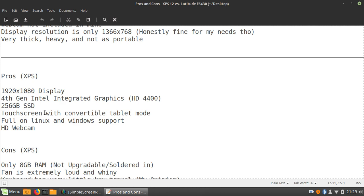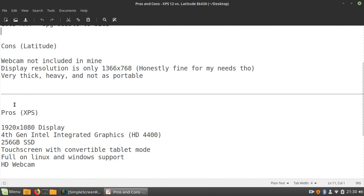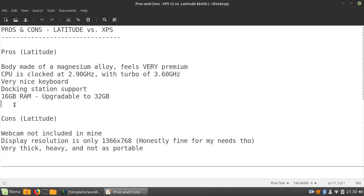Which, by the way, I don't own this laptop. I don't own the XPS 12, which I'll get my point across and let you guys know in just a minute. But anyways, it did come with a 256 gigabyte SSD, but then we upgraded it with a 512 gig SSD, and sadly that SSD died, so I just had to throw the 256 gig SSD back in it and run something like an 80 gigabyte SSD off of my Latitude.